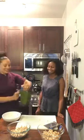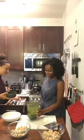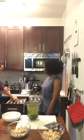It looks like a green smoothie. I don't know if you'd want to drink a whole cup of this. No. It's pretty good, but not that good. All right, let's see. That brightened it up. Taste it one more time.